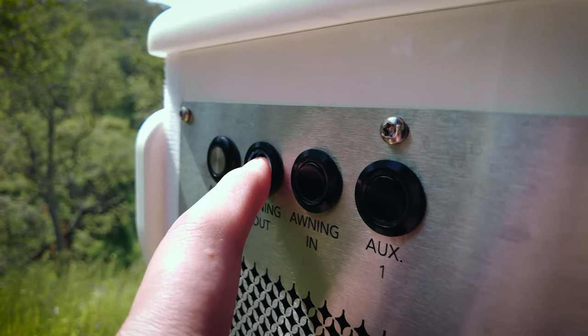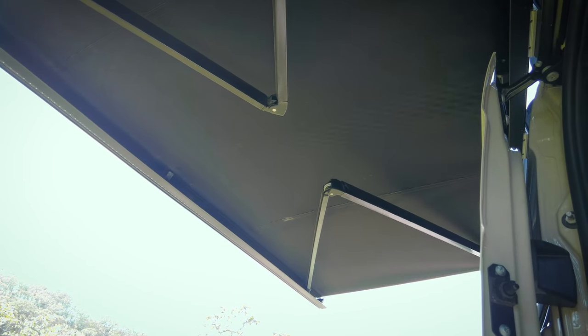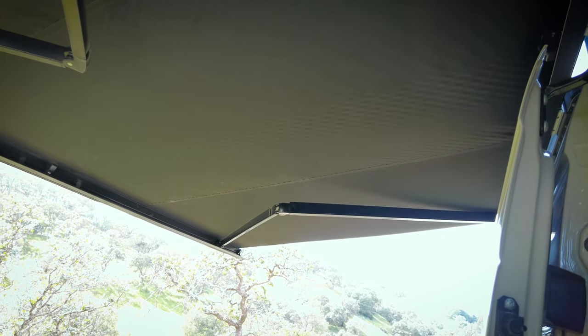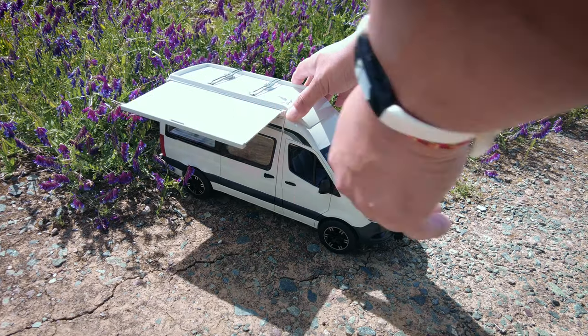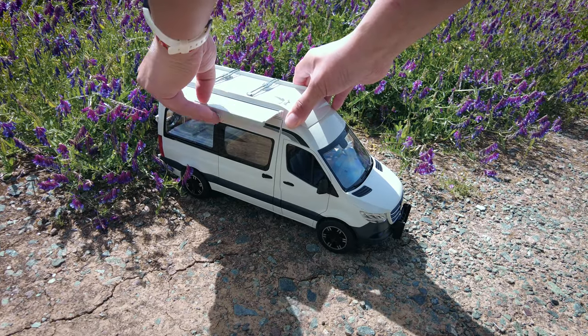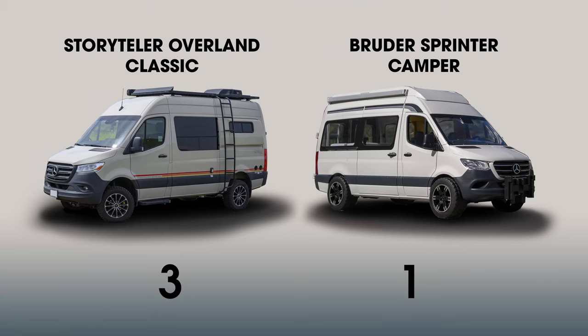I personally rarely use the awning, but both vans do come with them. In the Storyteller, it's an electronically operated one that has a sensor built in so it can retract if it senses wind. But the truth is, this awning retracts so slowly. If the wind really is that strong, you probably will lose the awning before it can get back in. The Bruder, on the other hand, has a manually operated awning. I can just pull it out or push it in. So much faster and easier. So, another win for the Bruder.